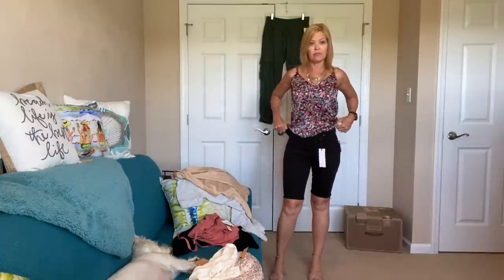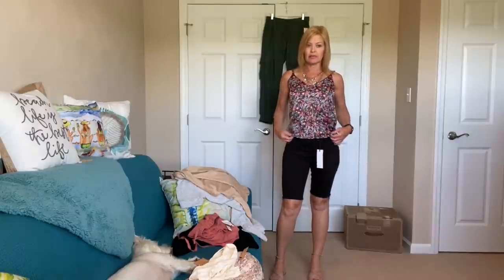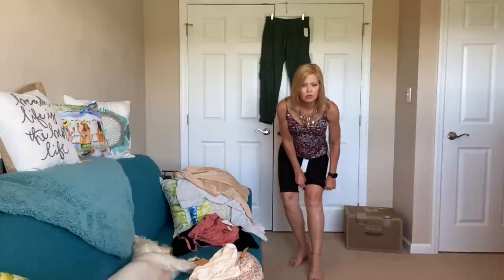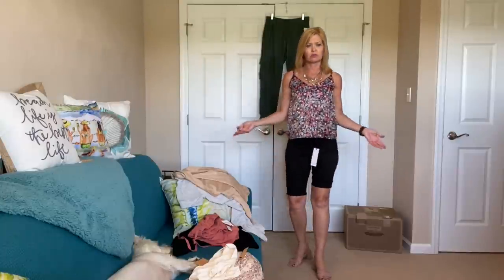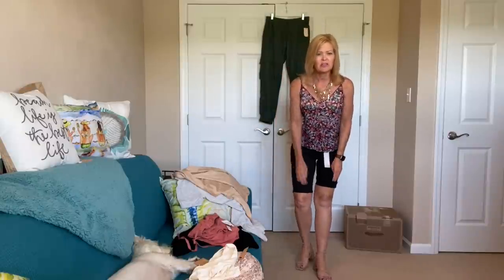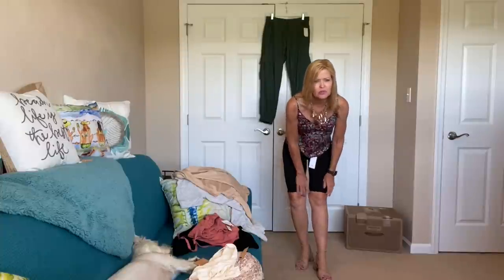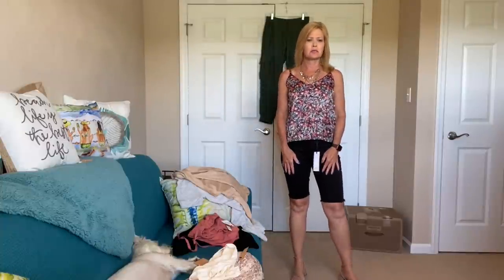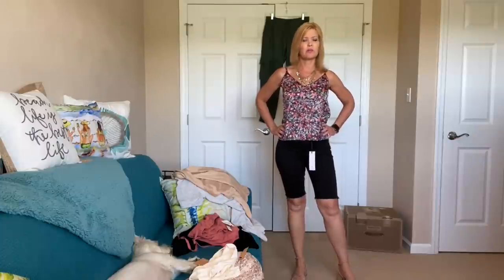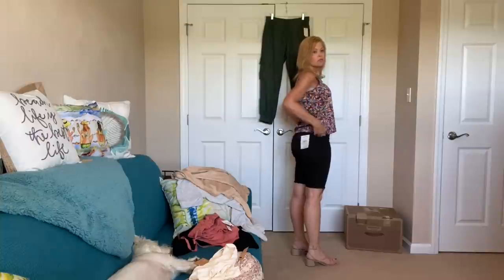They have room in them, so I do have room here, you can see. They're nice, the length is nice, but you could always cuff them and make them shorter if you wanted. So you could alter the length of these quite nicely if you so chose, but I actually don't mind them being the length that they are. But I feel like I would have options with these, and yeah, I'm kind of surprised. I really expected to hate these. So let me know what you guys think.